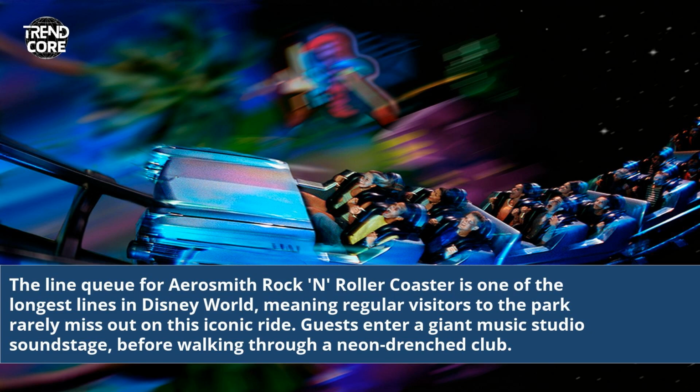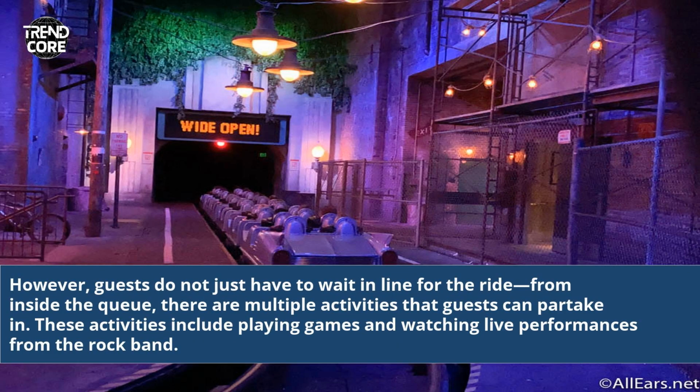Guests enter a giant music studio soundstage, before walking through a neon-drenched club. However, guests do not just have to wait in line for the ride from inside the queue. There are multiple activities that guests can partake in. These activities include playing games and watching live performances from the rock band.